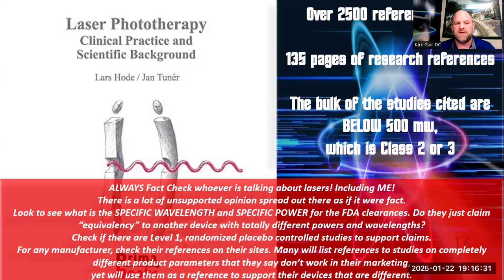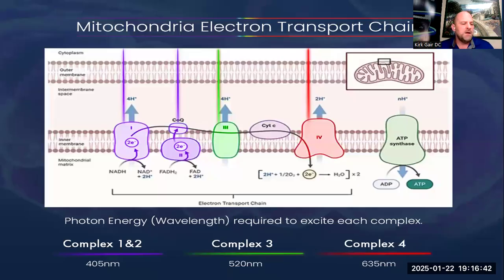But go and research this stuff in this book, 135 pages of research references, thousands of studies. The bulk of them are below 500 milliwatts, which is class 2 or class 3. So it's important to understand that. So one of the things, as we're coming to the end here, that I want to part you with is to understand when it comes to your mitochondria.